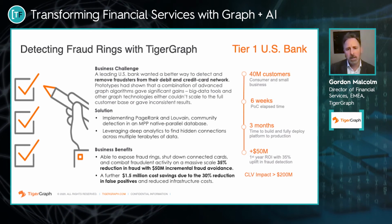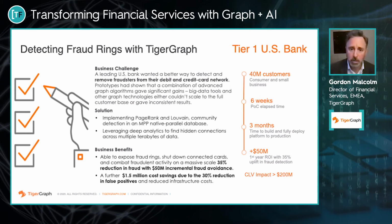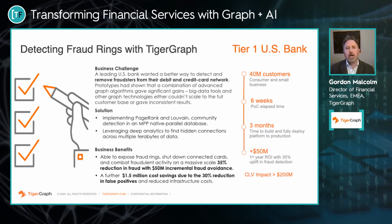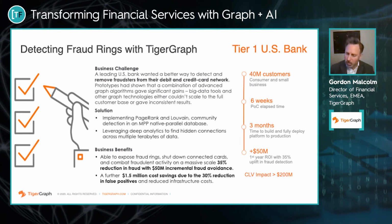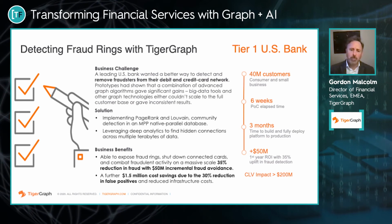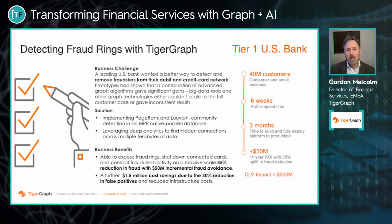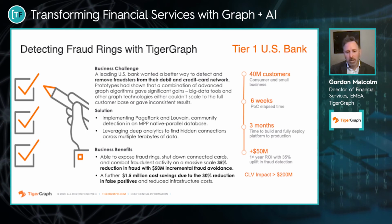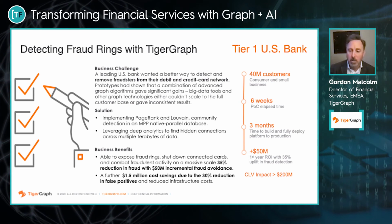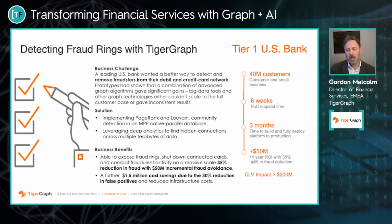Here's a leading US bank, and what they're doing here is looking to remove fraudsters from their debit and credit card network, quite simply. They've taken the universal open source algorithms, which are part of our platform, highly customizable and tunable, PageRank and others, and applied them to the graph. In doing so, they've been able to reduce straight fraud losses by 35%, equal to roughly 50 million, and further reduce costs by 1.5 million by reducing the false positives. So those investigators are looking at cases that are more likely to be fraudulent.